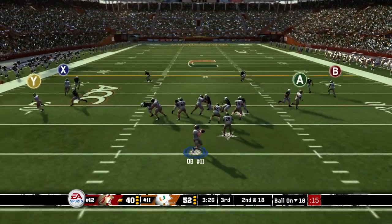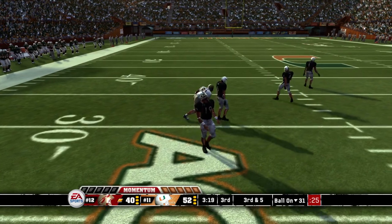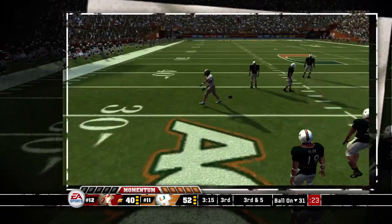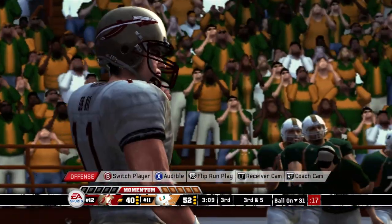Drop back to pass. He's looking. Lets it go. Complete. Way to look it in. The wideout made a good-looking grab there. You're right. And the quarterback threw it as soon as he saw he had that extra step. Third and 5 situation. Ball on the 31-yard line.